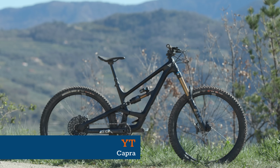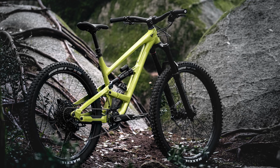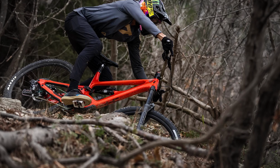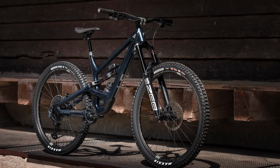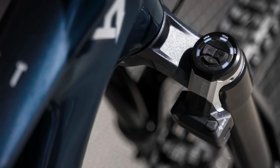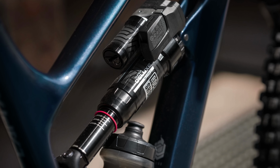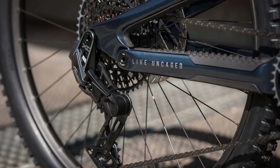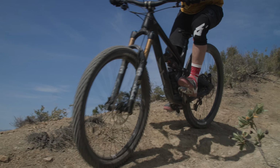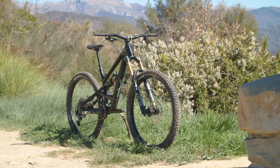If you want value though, few bikes can match YT's Capra. Starting at just £2,699 for the aluminium Capra Core 1, this bike is value with a capital V. Even the most expensive SRAM Transmission, RockShox Flight Attendant and carbon frame equipped Uncaged 12 model is incredibly keenly priced at £5,999, though it's currently on sale at the time of filming for a wild £5,399. We'll take the flaming in the comments for calling value on a bike costing as much as a decent second-hand car, but whichever way you slice it, there is no arguing it is close to half the price of similarly equipped rivals.